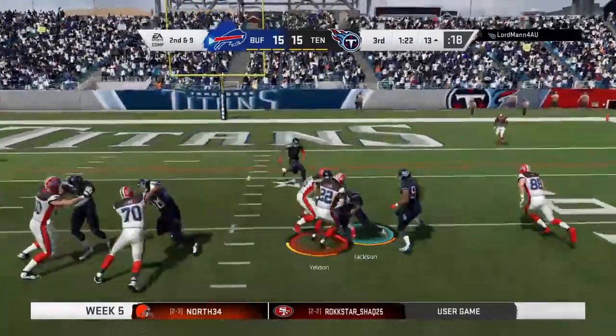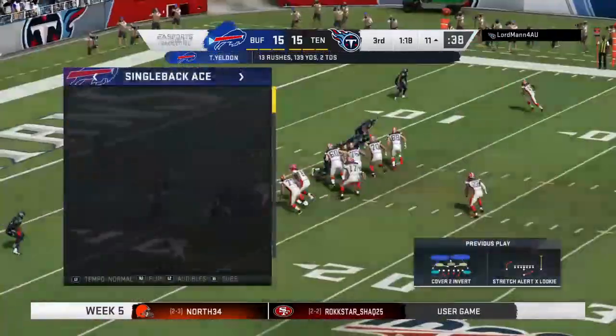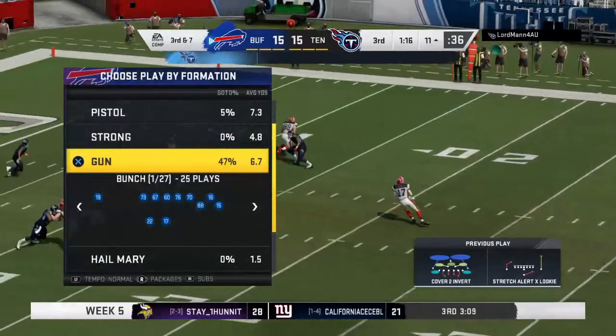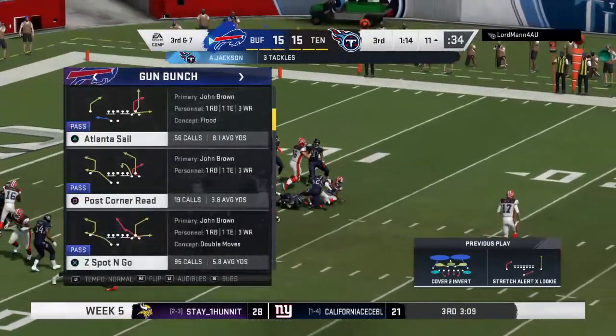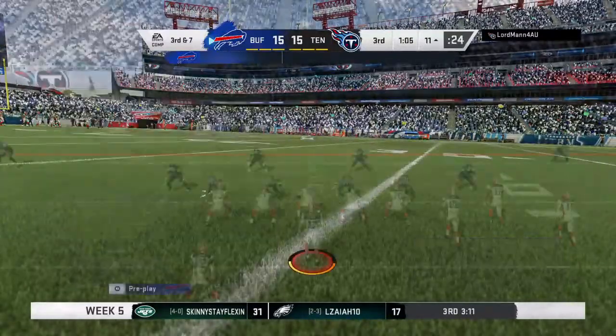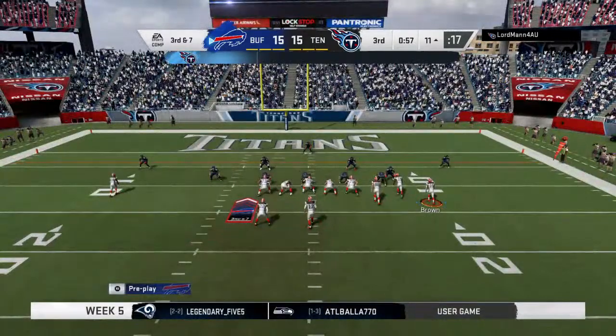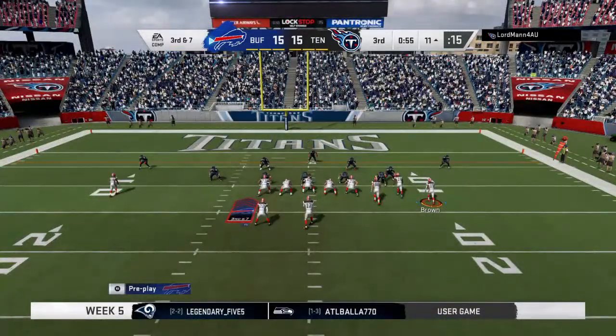They'll try the right side here with Yeldon. And he'll be taken down here at about the 11. A gain of 2 there on the heels of a 1-yard pickup on 1st. Let's give a lot of credit to the offensive line. They've been able to move the ball really well on the ground the entire game. And while that wasn't a huge one, that's okay. They'll take them in short, steady bursts.